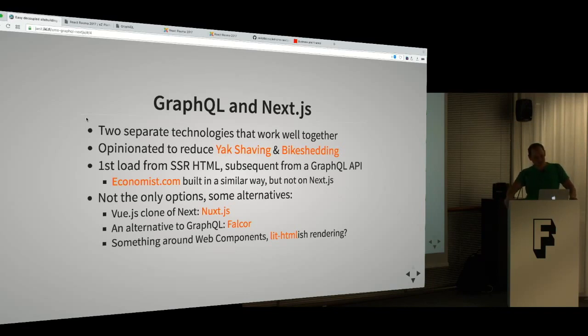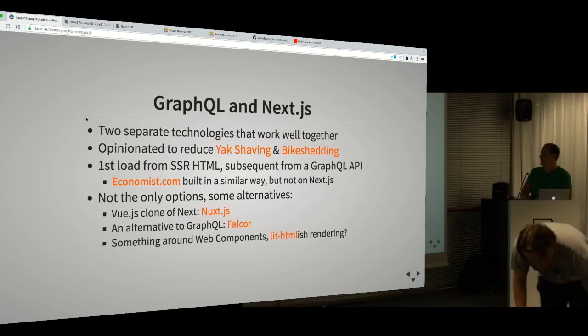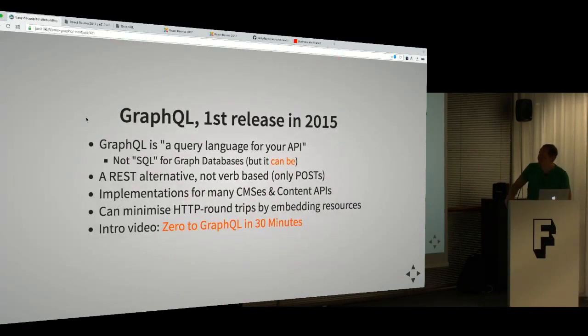And since I don't want to ever tie myself too much into any technology, there are a few different ways that you can obviously build similar things. At least if you're into Vue, you can use Nuxt.js, and then, from Netflix I think, there's Falcor, which is a similar kind of thing to GraphQL. And who knows what's coming outside, because you can render JavaScript both on the client side and the server side just as well nowadays. So, GraphQL quickly.